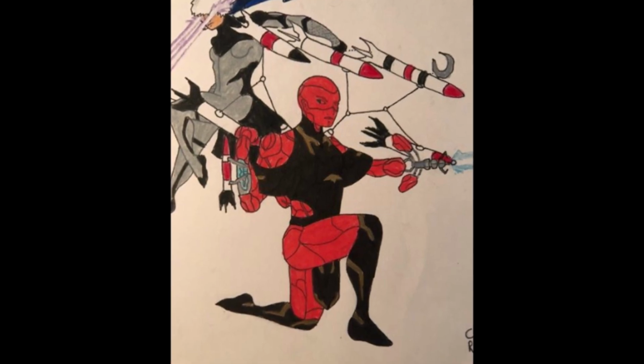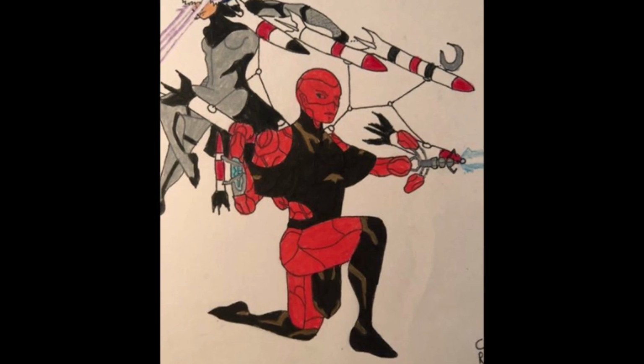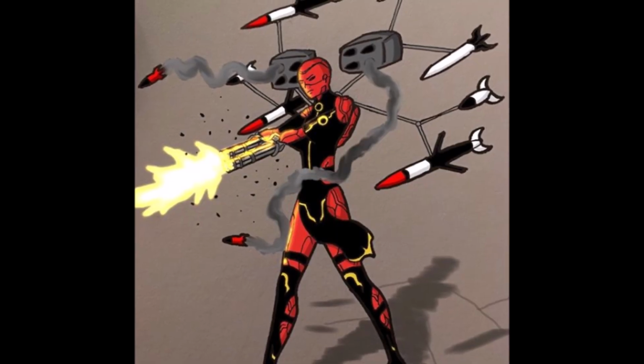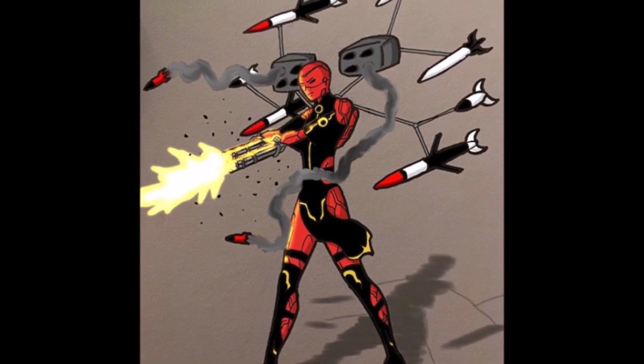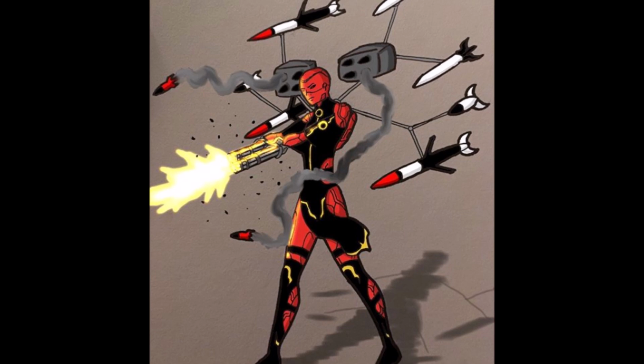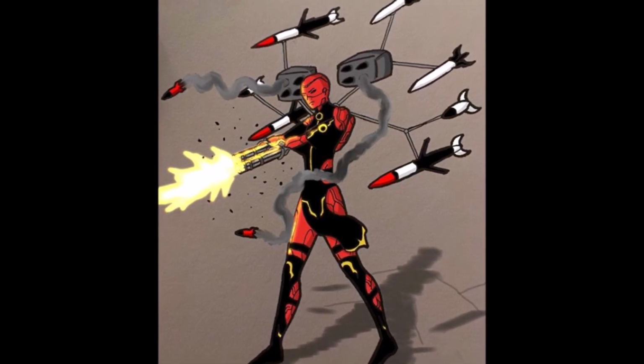Okay, this character is named Chamber. She is a cyborg. The main colors are red with some black clothing and yellow details. She's packing some rocket launchers on her back, which is very cool, and her arms contain machine guns that can pop out, which is awesome. The eyes are a cool detail as well. Where normal people have white, she has black, and that creates an interesting look, I think.